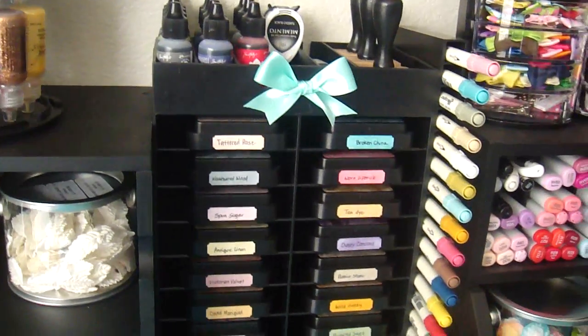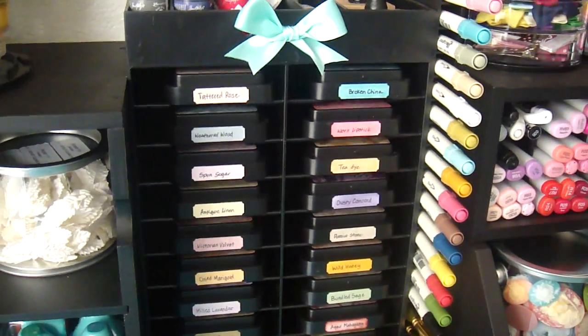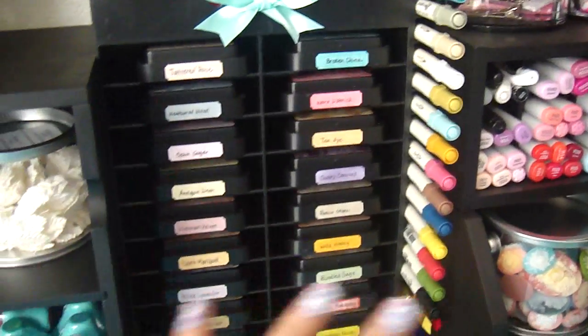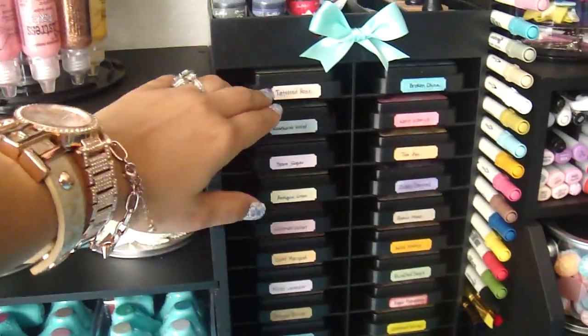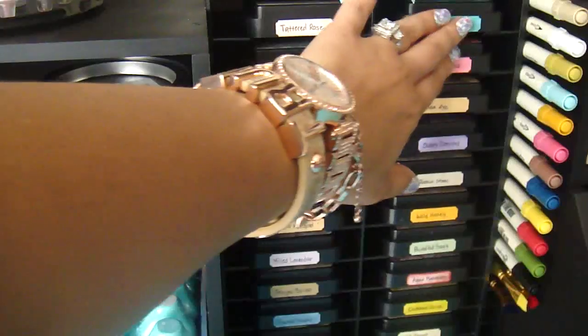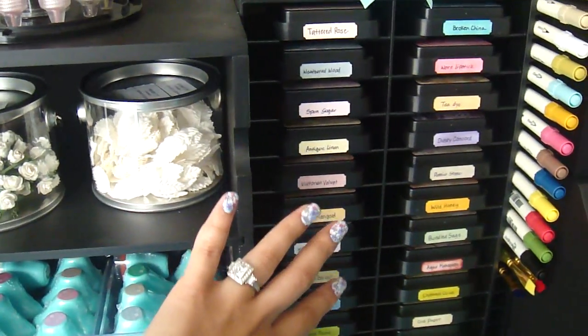But if I do, I can put it back to back and it swivels, like a carousel. And it's really useful. It's also portable to take to crops and stuff, but I don't really go to crops, so it helps me a lot, like right here, to store my inks and for me to see my inks. And all of my distress inks are labeled, as you can see, and I stamped or put the color in so I know exactly which color I'm using.